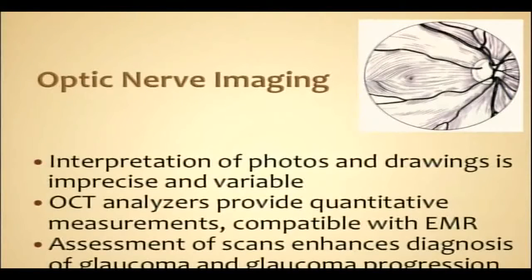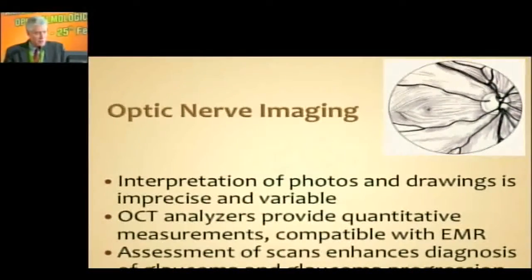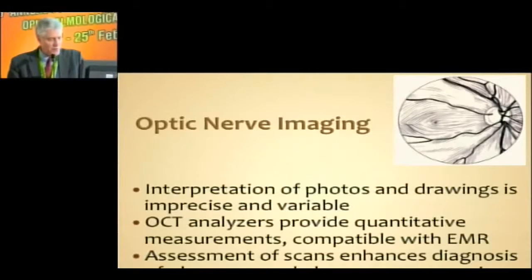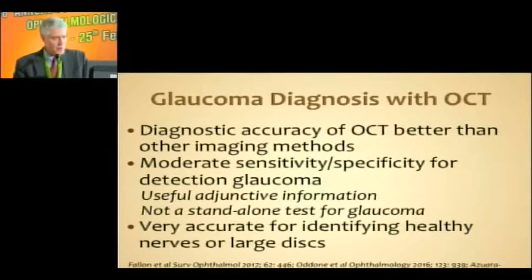So nerve imaging, we've really been driven to because subjective interpretation of photographs, drawings, and so forth is inherently imprecise and variable. So now we have OCT analyzers that do provide quantitative measurements. Yes, they're compatible with EMR, which is nice, but the main thing is that they're much more quantitative and they provide harder, more solid information for us as compared with subjective evaluations. Certainly the assessment of these scans has enhanced the diagnosis of glaucoma and also glaucoma progression over time, and I'll try to show you some evidence for that to back up these statements.